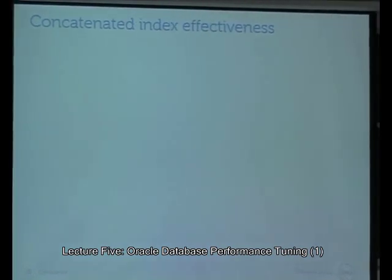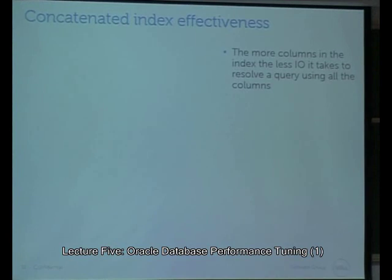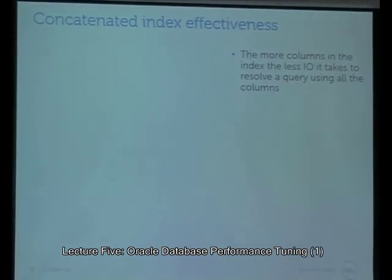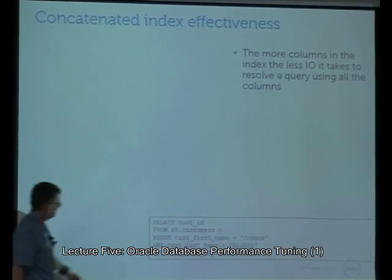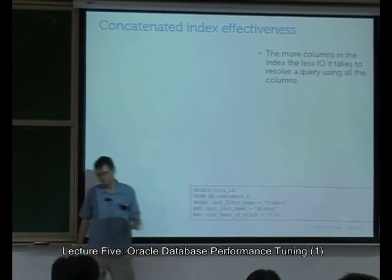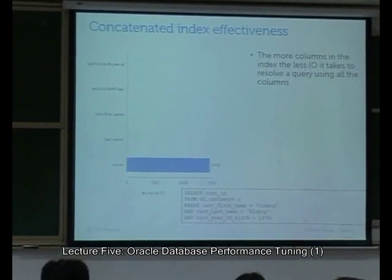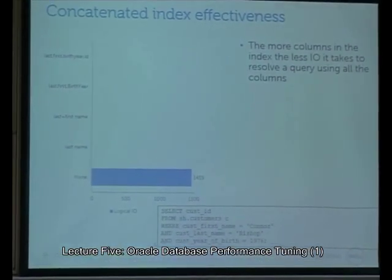So let's have a look at what sort of differences you get with concatenated indexes. The more columns you have in the index, the less disk I/O you have to use to get your data. So here's an SQL statement looking for Connor Bishop, born in 1976, and we want their customer ID. If we don't have an index, that's how much I/O we have to use. We have to use 1500 I/O.